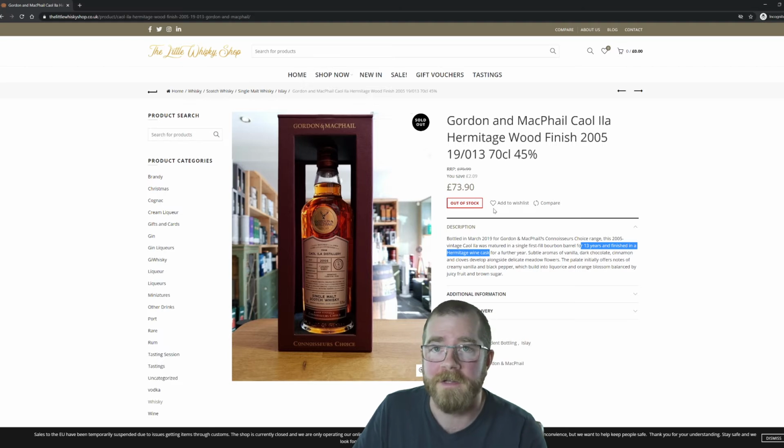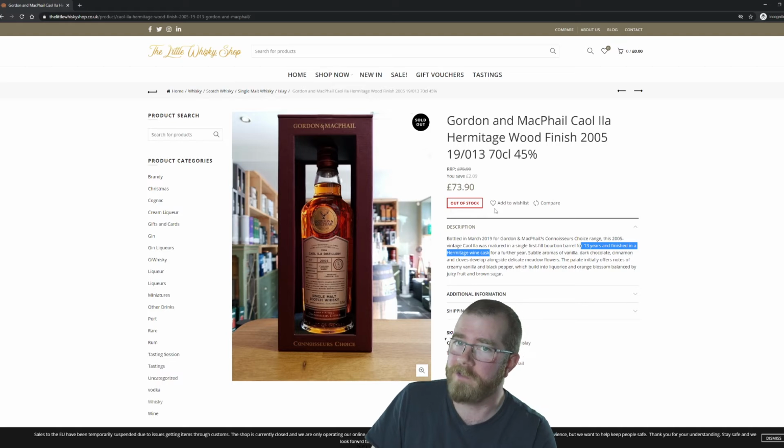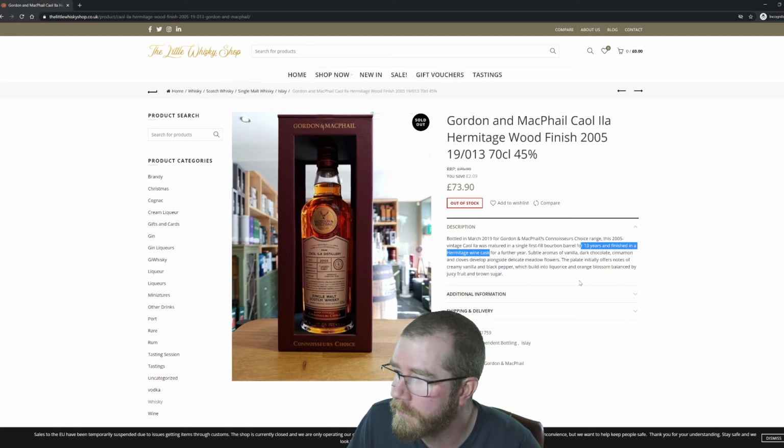I'm not sure. Hopefully you guys can shed some light in the comments about this and give me more information on the Hermitage cask as well, because it's really good. I do enjoy my red wine casks. So if it is a red wine, then I can see why I'd be into it.